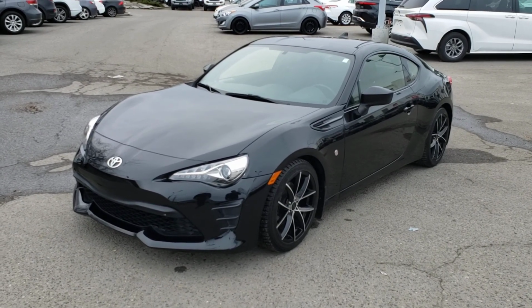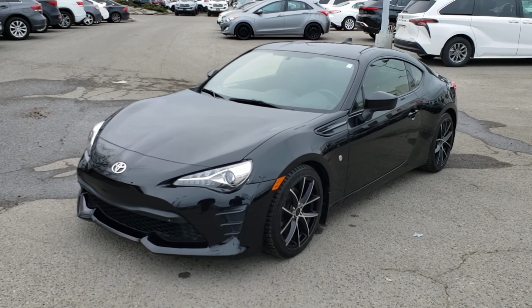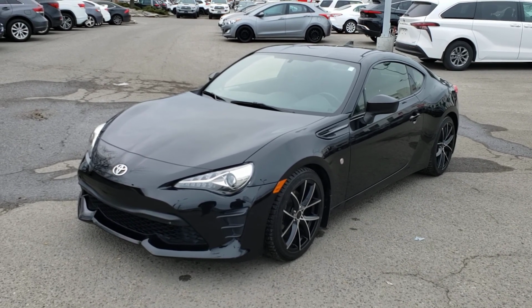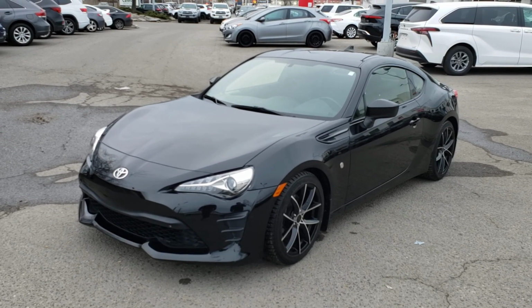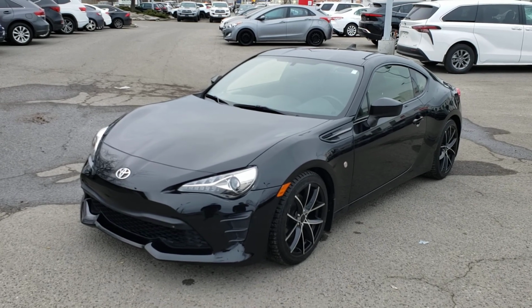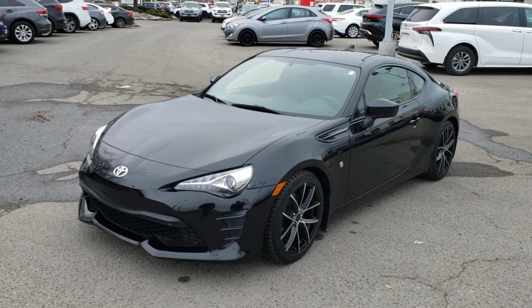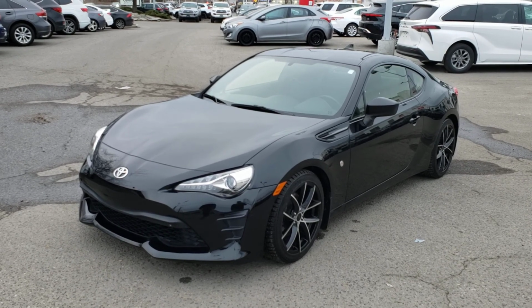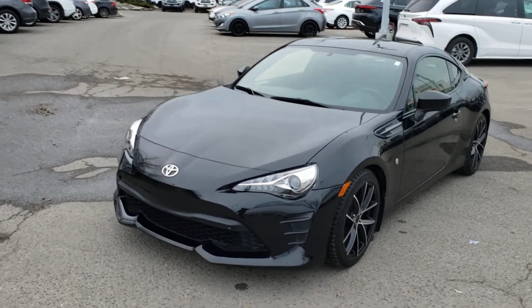Today we're going to be taking a look at this 2017 Toyota 86 in this gorgeous black color. This rear wheel drive 2-door sports coupe comes equipped with a 2.0 liter flat 4-cylinder engine mated to a 6-speed manual transmission. As an added bonus, this vehicle is a Toyota certified used vehicle, has only had one previous owner, has no accidents reported, and is low kilometers, so it is in practically brand new condition inside and out.